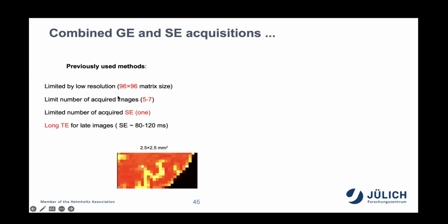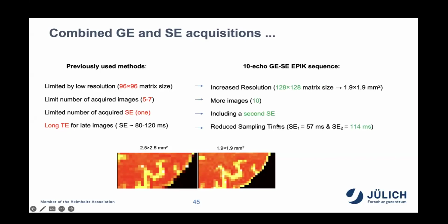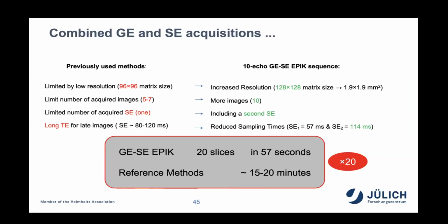So previous methods were limited by low resolution, the number of echoes or images they required, 5 to 7, only 1 spin echo, and a longish echo time. We've improved on all of that: high resolution, 10 images, a second spin echo, and we've reduced the echo time from about 120 to about 114 for the second spin echo. 20 slices in 57 seconds. So I think, talking to a neuroradiologist, they might give you a minute on the scanner.